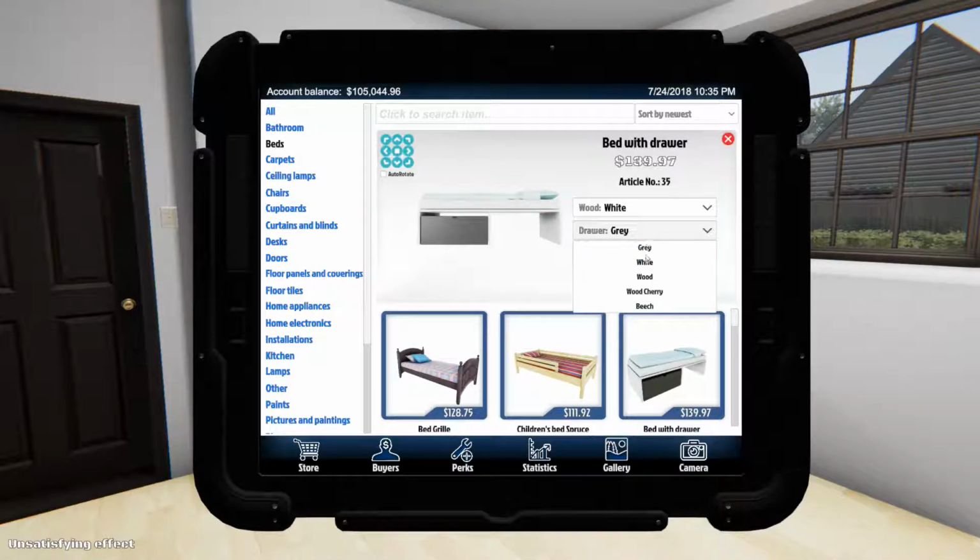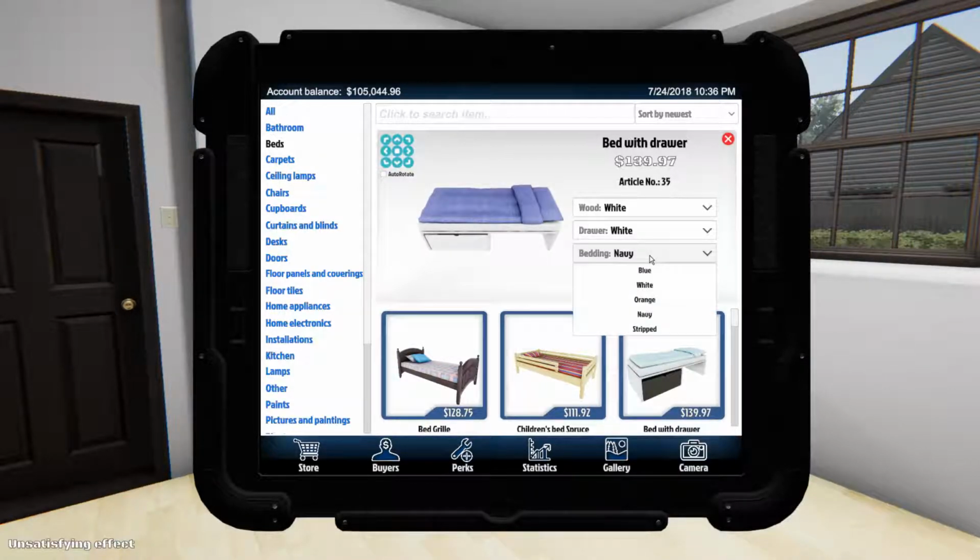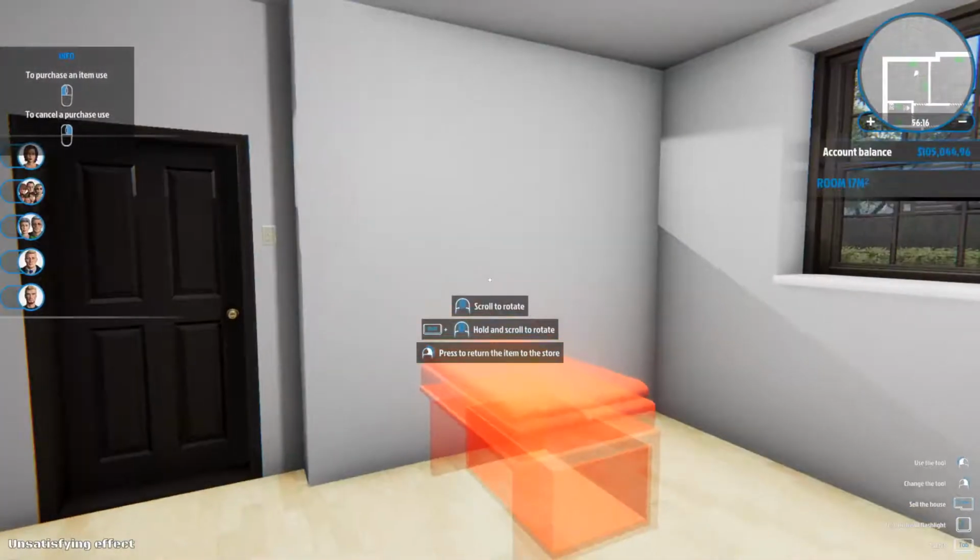White, gray. Kids don't like that. That's not kiddie. Well, that's bright. Let's do the white. Bedding, and you know, I know this is gonna upset some people, but I don't like this blue for boys and pink for girls kind of crap. So I'm gonna make one like that.